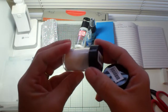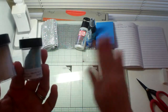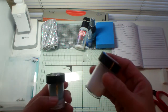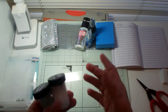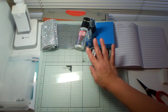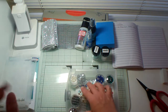But their glitter is really good quality, and I got into the semi-transparent, which is great because you can stamp an image and then put something over it, like run it through your Xyron and then sprinkle it with the semi-transparent glitter, and then you can see through it, so you can see your stamped image underneath it. I love that. So I got the sparkling snow and the waterfall. Gorgeous, gorgeous.